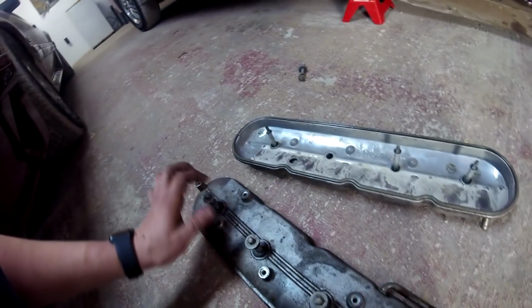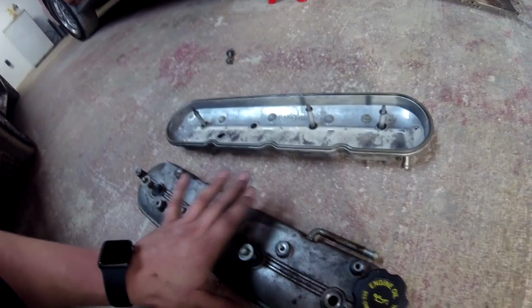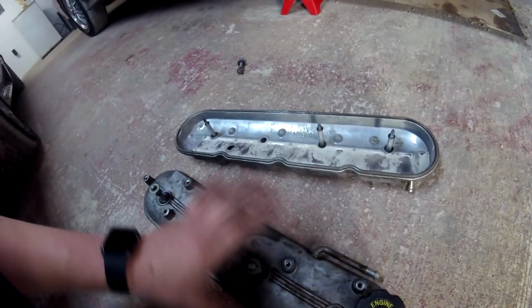It just sucks because I can't really put it on the front of the valve cover anywhere, because the coil packs actually sit and cover the entire front of the valve cover. So that is one thing that I'm going to be brainstorming.